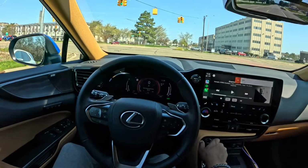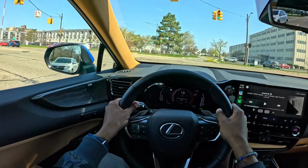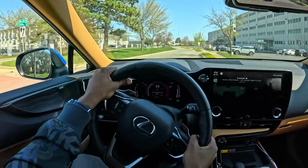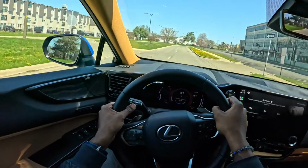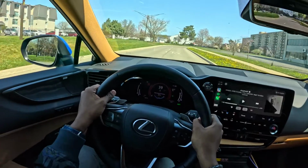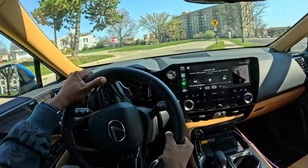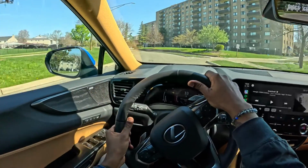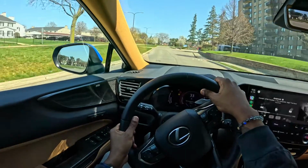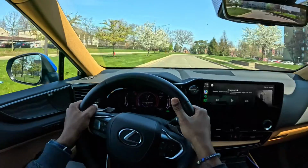I switch it over to sport. Not sure what to expect, but oh, we chirping tires. All right, maybe I should have done that a little bit sooner. But yeah, it did get up off the line thanks to all-wheel drive and the hybrid assist, going to add that instant torque. Ooh, we rolling. Steering feel is just not present.